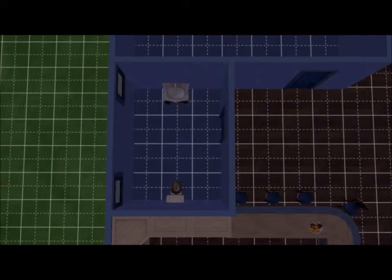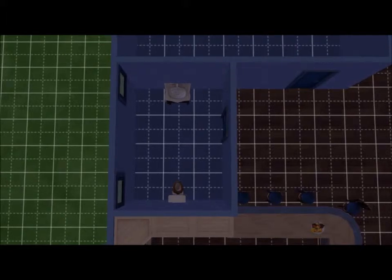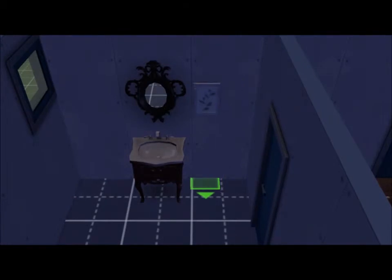Simple, rustic, half bath. That's all that's in there, besides a mirror and maybe some pictures. I think I did put a couple pictures in there. Yeah. I went with like these watercolor pictures. They looked adorable. And I kind of went with like Rockies.